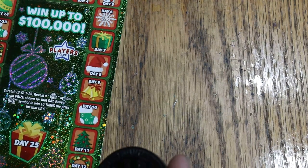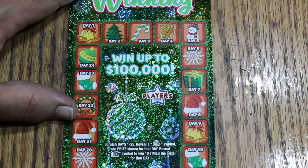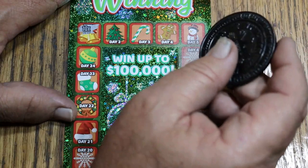All right, now we're on ticket 36. We had a gap there of those three back to back to back. What was it? To 29, and then there's a huge gap all the way to 36, where there were no winners. Here we go. And another 10 times symbol.